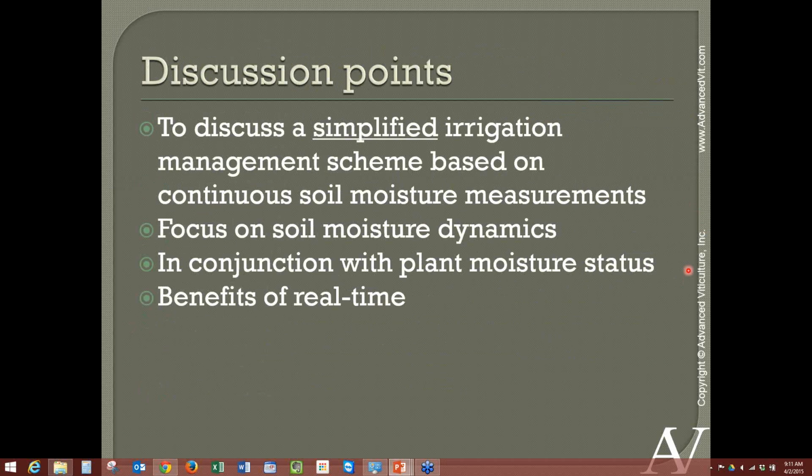So I want to focus not on just the moisture content. I want to focus on soil moisture dynamics, or the changes in soil moisture that we see. So I don't really use these devices in a highly quantitative manner. I use them very qualitatively, as you'll see.